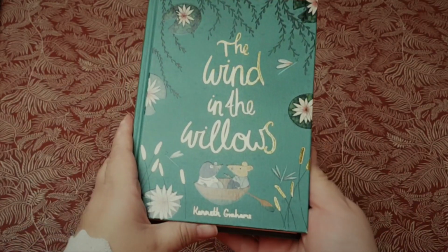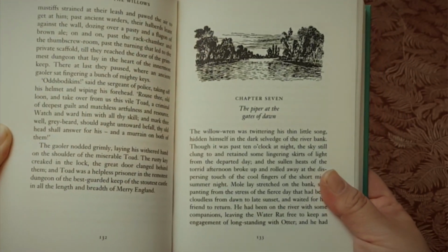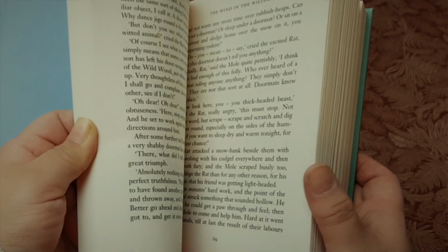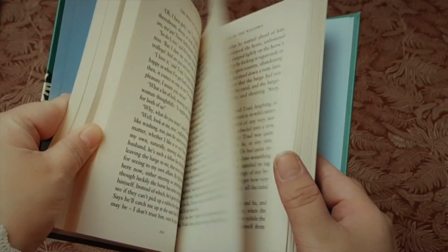The tales relate the adventures of several animal friends and neighbors in the English countryside, Mole, Rat, Toad, and Badger. While Mole and Rat are content to go out in a rowboat or travel the roads in a caravan, Toad prefers the excitement of motor cars. I've started reading it today and the first pages are really cozy.